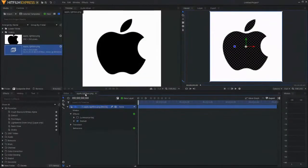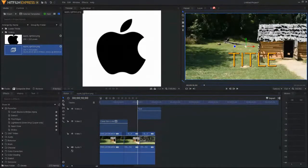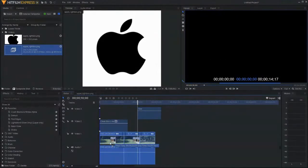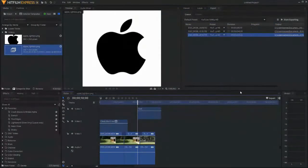If I grabbed a bunch of clips from the media panel and dragged them to the export tab, would it make each clip an export job? I think I need to open it first. Yeah, I think we're all opening our export tabs right now. But it's dragging each one individually.